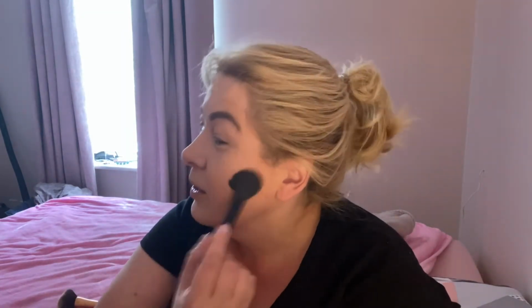The lighting in here is really shite, lads, but unfortunately the old bank balance won't stretch to a new camera or new lighting or new anything. So unless there's a GoFundMe set up, which I would never do, I won't be affording new equipment anytime soon.